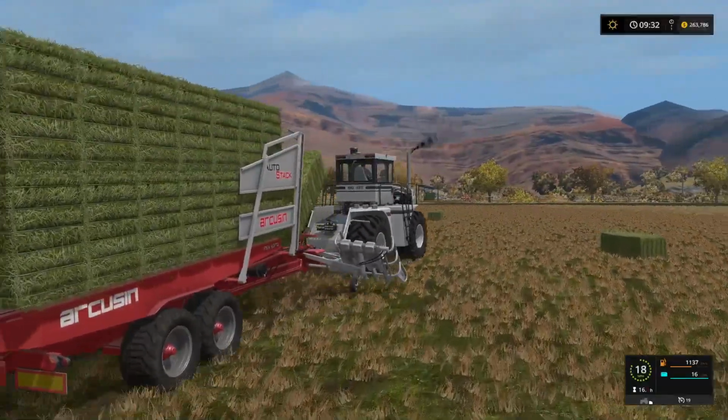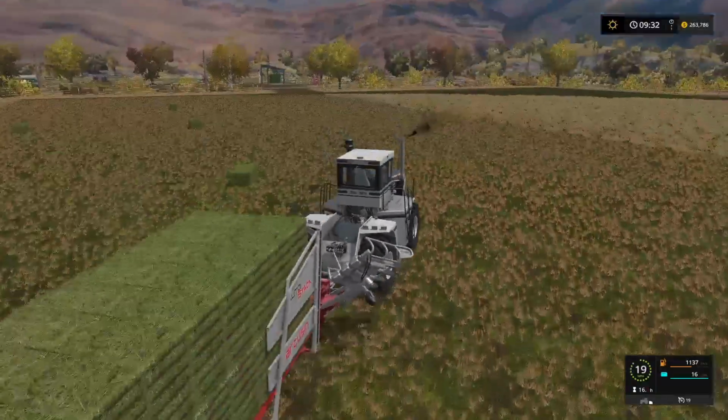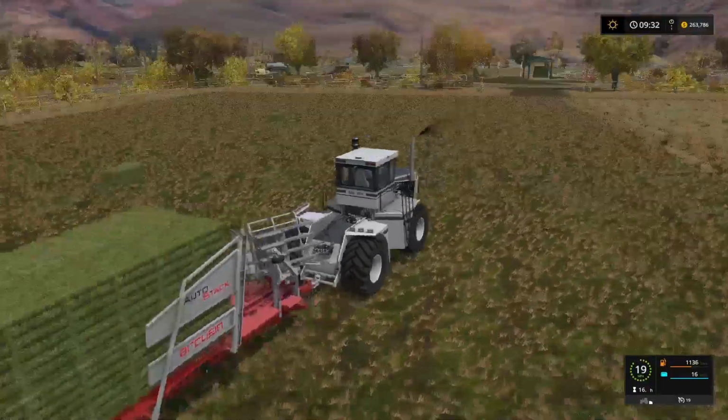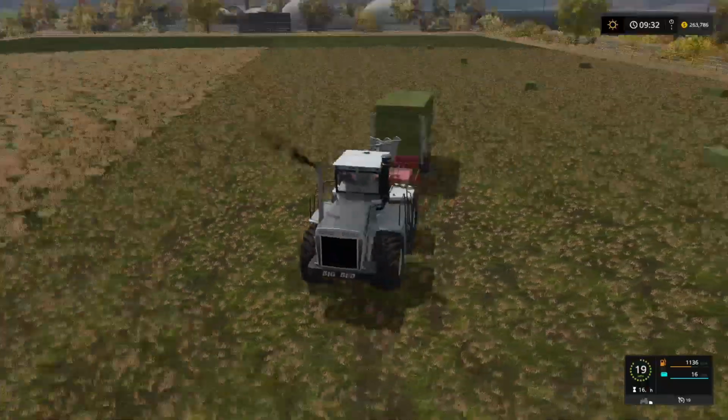And there we go, there's our first load of bales. So let's get this bolted up, take these over to the cows, drop them off, and come back and pick up this last load there.